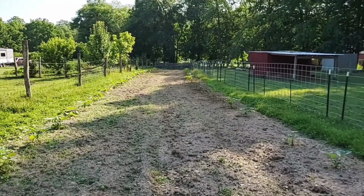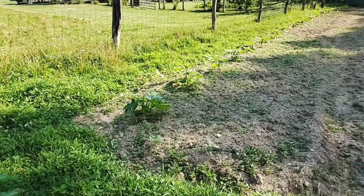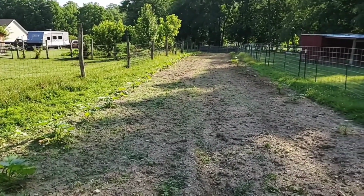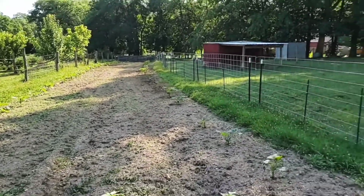And I think I got most of them right, but it looks like this one here is probably headed for the tall grass and fence. And I might be able to turn it around. But I got 100 field pumpkins in here.